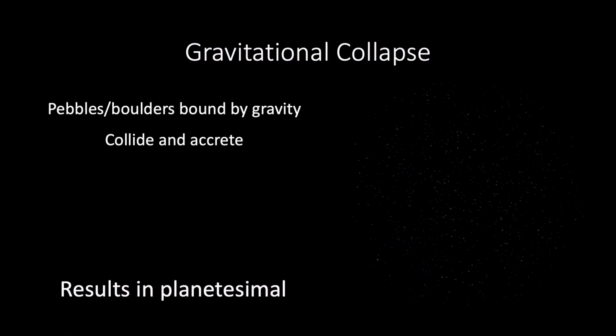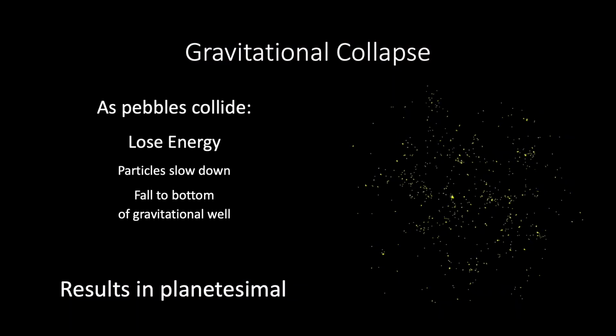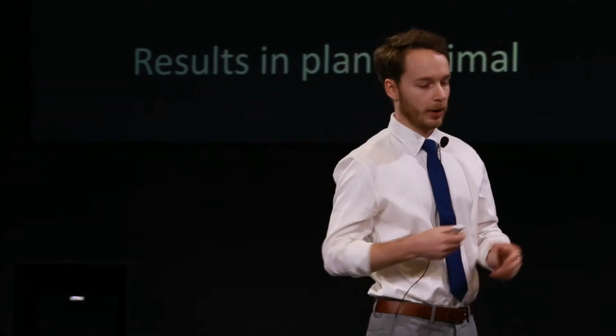What we need is the most promising solution, gravitational collapse. This occurs when pebbles and boulders bound by gravity collide and accrete with one another to form a planetesimal. They lose energy, and as they lose energy, the particles start to lose their velocities and slow down, falling to the bottom of what is known as a gravitational well. Now, Michelle, if you could please bring this out. The simulation actually does provide you a good explanation of what a gravitational well is, but I think it'd be a lot better to show you what a gravitational well is in person.